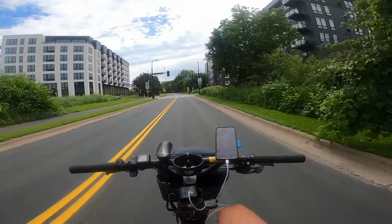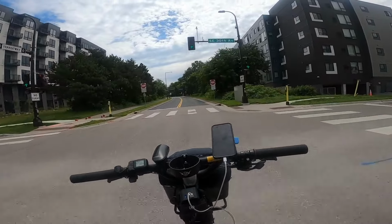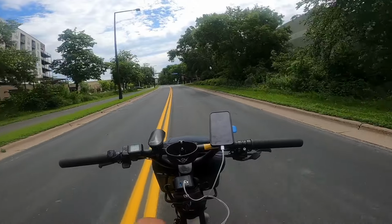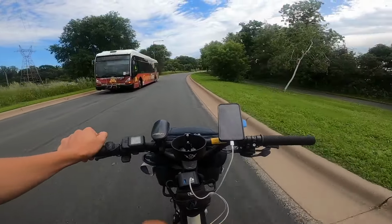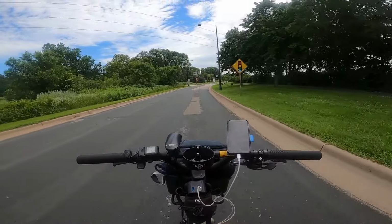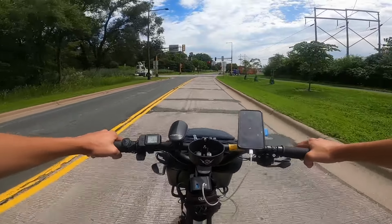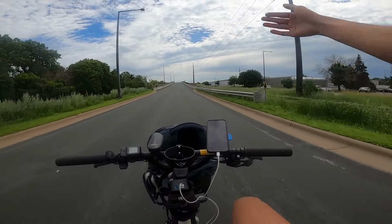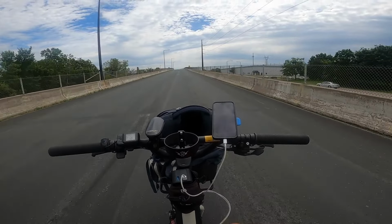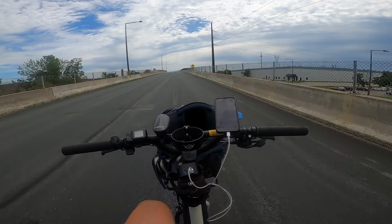And all this here used to be nothing. And you can see now it's starting to develop with apartments and a food hall and a brewery over here. And there's one of the campus buses passing by. So you can see that having this path here is very convenient for bikes because it's wide and safe. Right here you got this bridge that goes over the train tracks, and it's a pretty big steep hill. Luckily we got the e-bike, so not a problem to just go right up it.